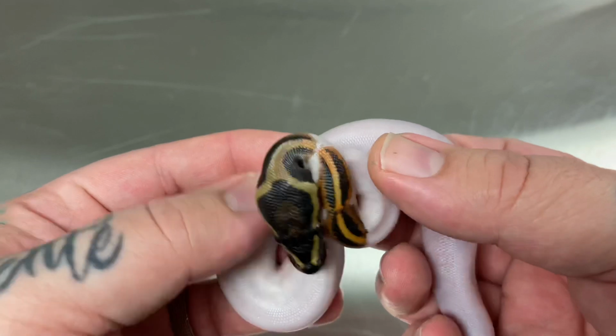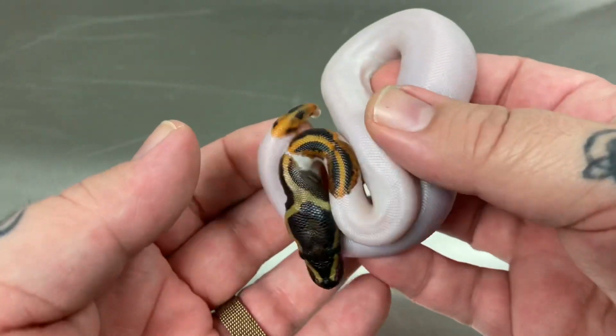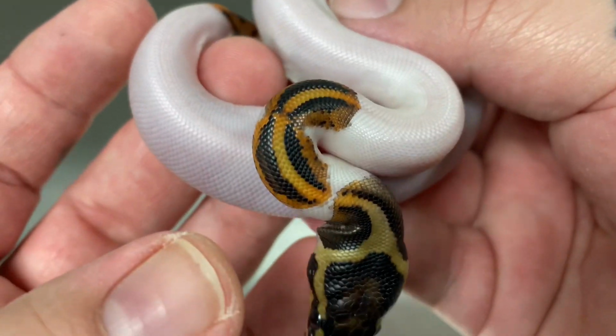So, yeah, this is our only yellow belly, single gene yellow belly pied out of the clutch. I was really hoping for a female yellow belly pied to hold back, but it is what it is, right? Can't win them all, but not much pattern to work with, but the pattern is super nice on this boy.